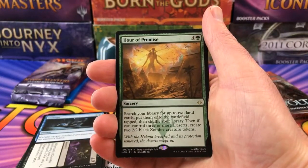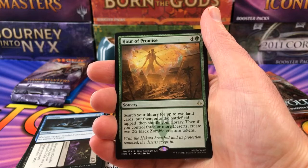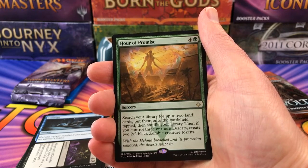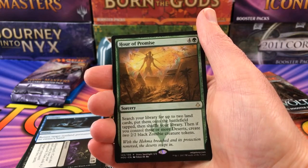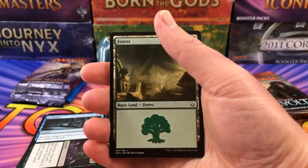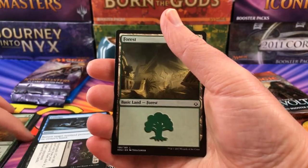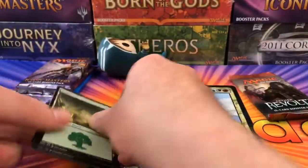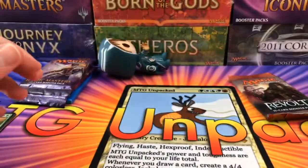So that one, I'm thinking about a dollar, maybe less. Hour of, we've got a bit of lag here. There we go, Hour of Promise. Yeah, we got some air. $1.43, so I'm calling that a win. So over a dollar, it goes in the win pile over here. But yep, no gods there.